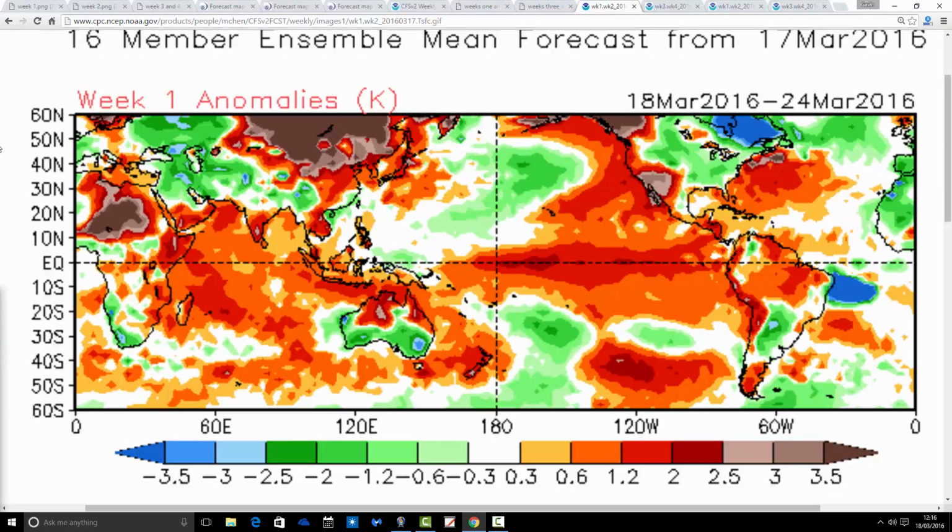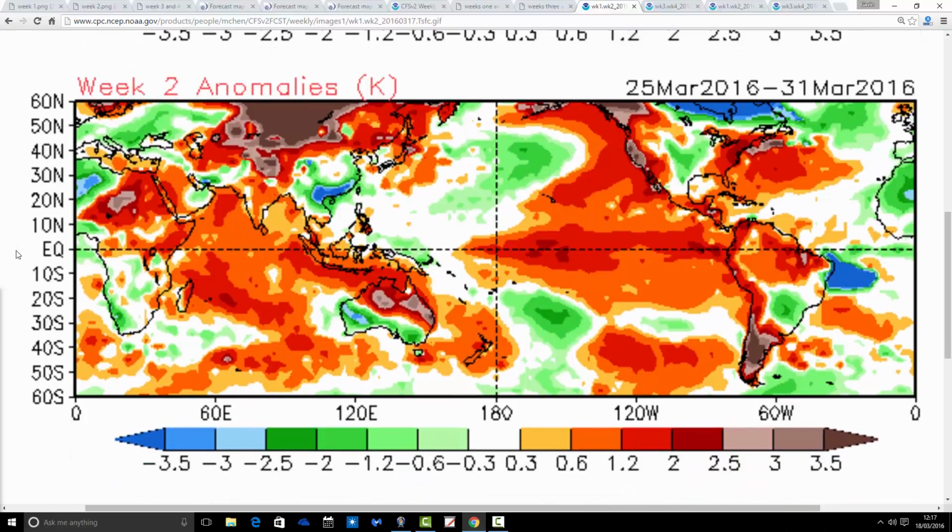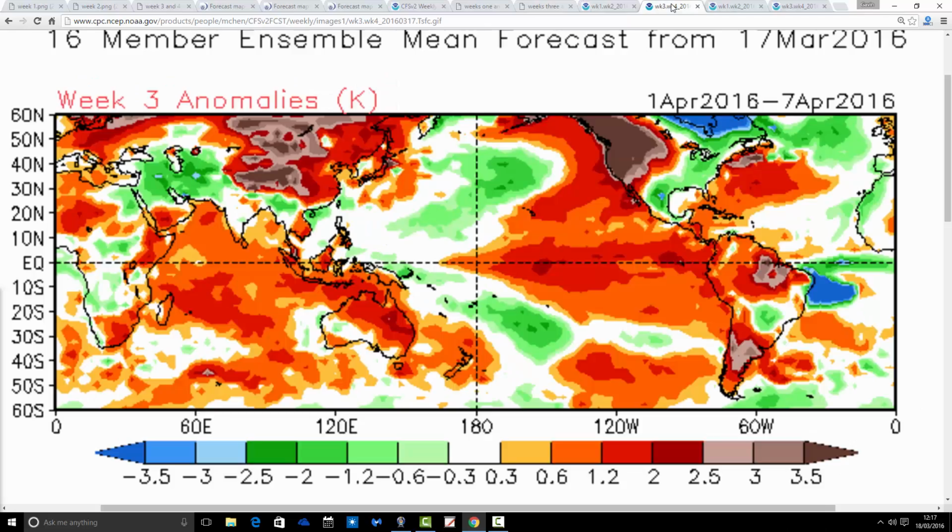So we have a look at week one temperatures, a bit above average for Scotland, a bit below average for England and Wales for the coming week. I think it'll be generally quite a cool and dry week to come. Week 2 temperature anomalies come out near normal, again a bit above average for Scotland, near normal elsewhere. Those temperatures for Scotland are probably a bit over the top, just because of the proximity of the ridge, I think. And I would suspect it'd be cooler than that suggests for Scotland.